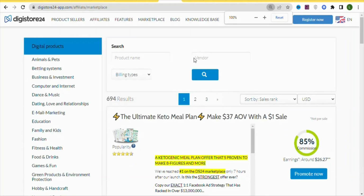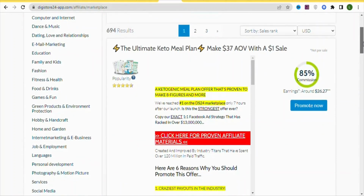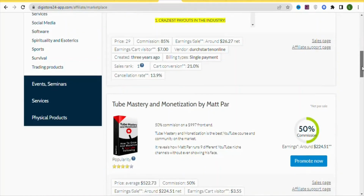Once you click on the marketplace, you are going to see a page like this. As you can see right here, these are categories of digital products that you can promote to earn money on Digistore24. You can see a whole lot of them. So what I'm going to do is show you one of these products so that you can promote it to make money on Digistore24.